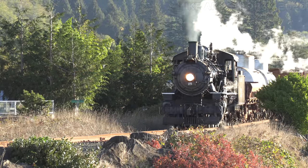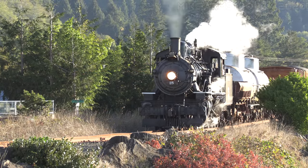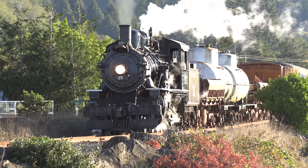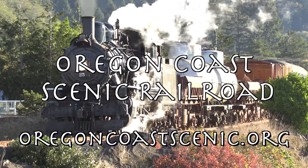Hey everyone, I hope you enjoyed this look at the Oregon Coast Scenic Railroad. For more information on the railroad and its steam train excursions, please visit OregonCoastScenic.org.